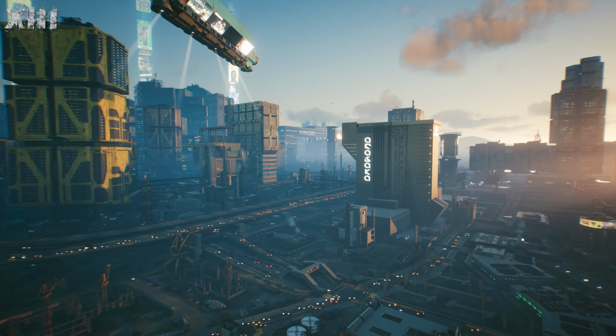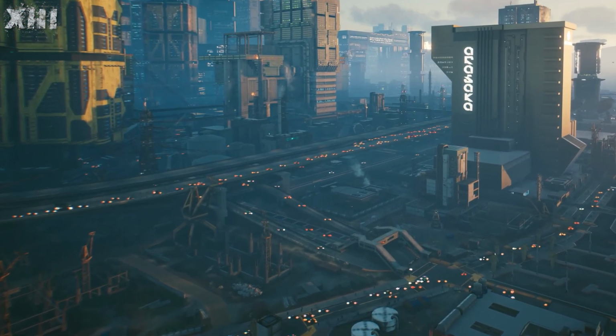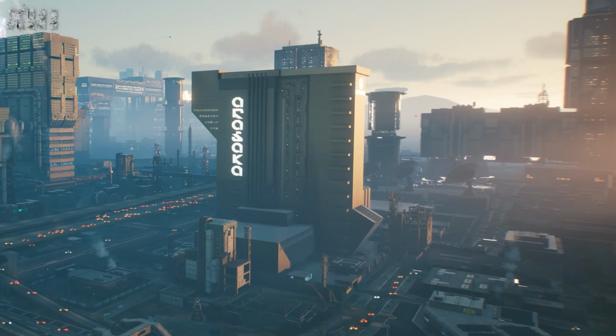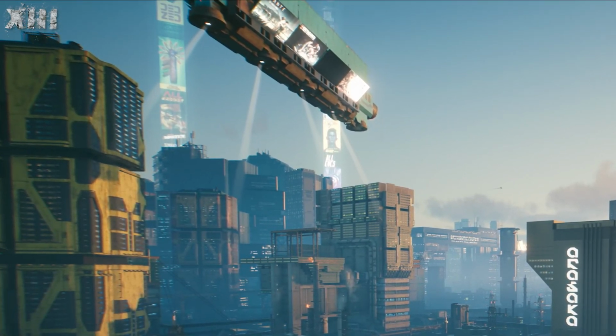In the next shot we get a pretty good look just from outside of the city borders, overlooking the oil fields, seeing some of the mega buildings right in front of us, the Arasaka Corp building just right at the center of the screen, and an AV plastered with ads just floating above the Watson district.